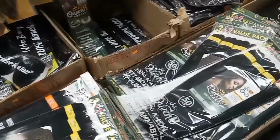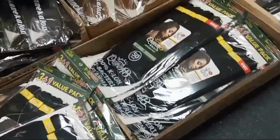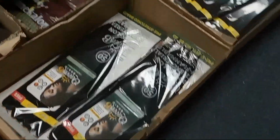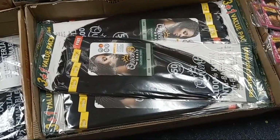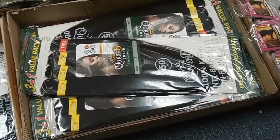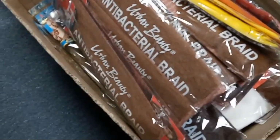I am getting my daughter some braiding hair. Her hair is supposed to get done on Thursday. So I normally get this Queen Bee, but she is a 4. Her hair is sort of a brownish color. I hope they have enough. Here we go, there's our 4s. And she says something about 33. I'll probably need to ask them because I think she's trying to mix the two colors. So what's this? I'll have to find something that she can mix it with.